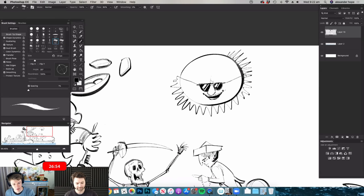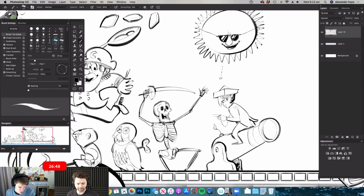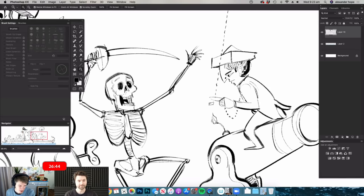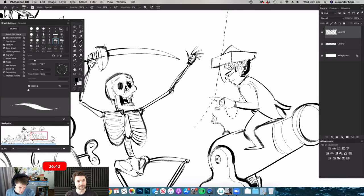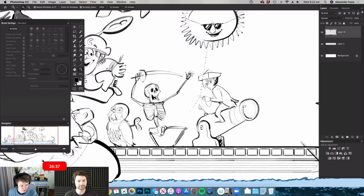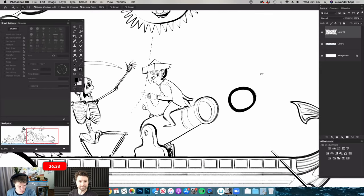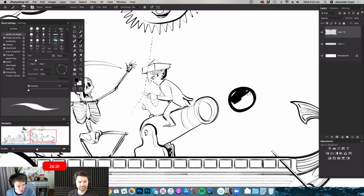All right, let's get some rays coming off that sun. And let's go with some traditional dotted line sun rays. Getting really primary school on this thing. I love it. And it would only be right if we had a cannonball coming out, I think.